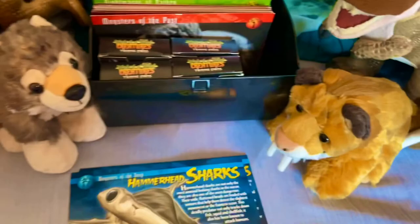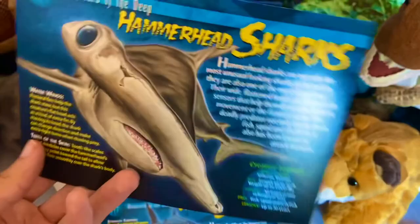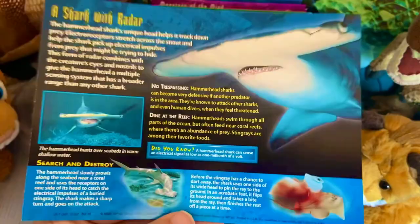And then perhaps one of the more strange looking creatures of the ocean, the hammerhead shark. Yeah, it's got a hammer shaped head, hence the name hammerhead shark. Very bizarre looking shark, but still very dangerous nonetheless.